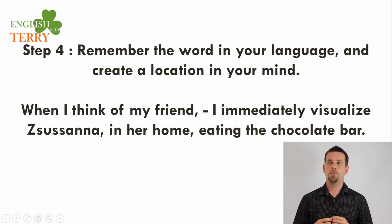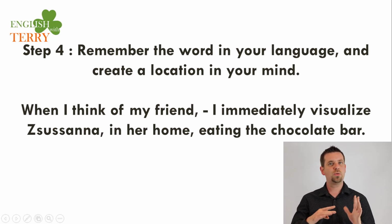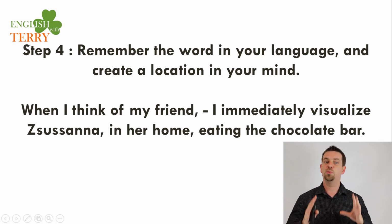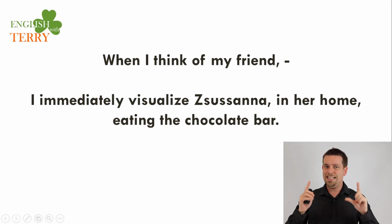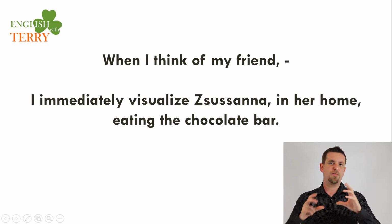But the moment I think in English, I connect it to a place. Now, I have been to Budapest, but I always start to connect with the places I remember in Hungary, or connect on a map. I connect with a place and a location. And then I think of my friend. I immediately visualize Susanna in her home eating the chocolate bar out of atoms. In that moment, I think about her, I create the image. I can see the image. I visualize Susanna in her home eating a chocolate bar from atomic material.